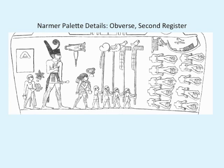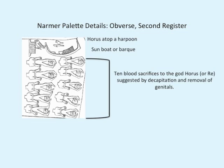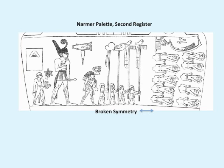Back to the Narmer palette and the far right scene in the second register. In front of the standard bearers are 10 decapitated prisoners with genitals removed. Apparently their genitals have been placed on top of their heads, except for the one on the bottom left. Narmer did not kill these men in battle. This is not a battle scene, and as has been suggested, this is a blood sacrifice to the sun god.